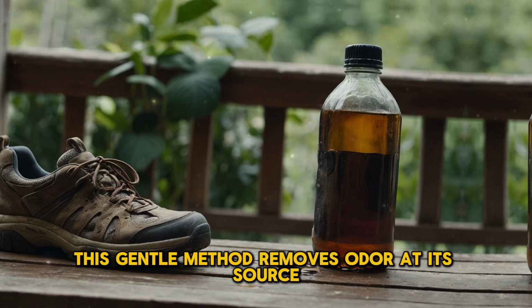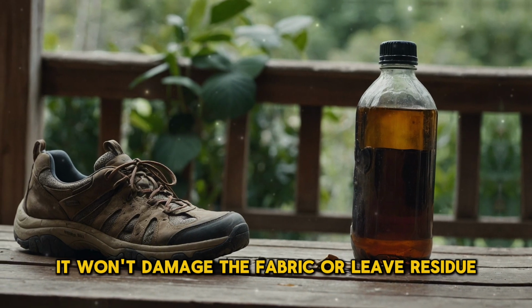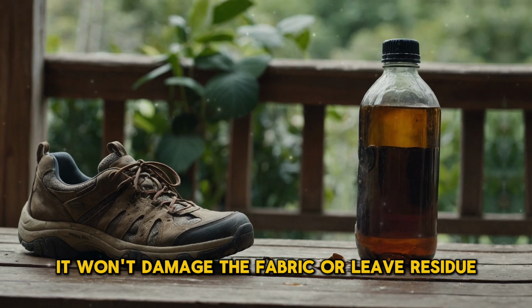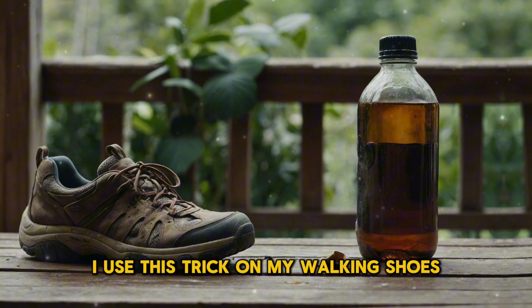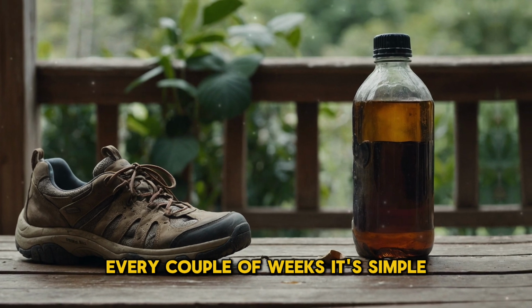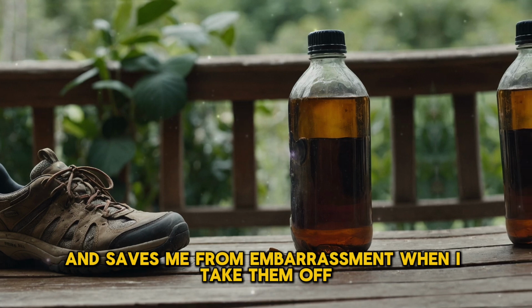This gentle method removes odor at its source and keeps shoes fresh between washes. It won't damage the fabric or leave residue, and it's safe for most materials. I use this trick on my walking shoes every couple of weeks. It's simple, natural, and saves me from embarrassment when I take them off.